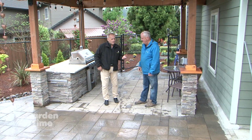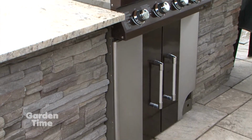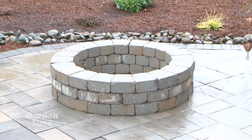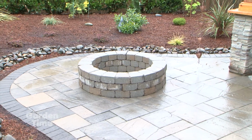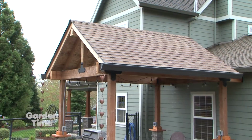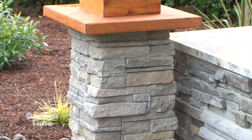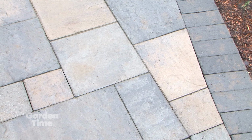And the couple that owned this house, he wanted to be able to barbecue year round. So they wanted that, but you went beyond that. Besides putting in this little kitchen area, you also put in a great fire pit. You made it a place where you would want to go out and party and have fun in the backyard. Right. Our contractor, Desire Landscape, did a great job. We put in the patio cover, and then we added the stonework, which really upgrades the look, gives it that Northwest look and an outdoor feel.